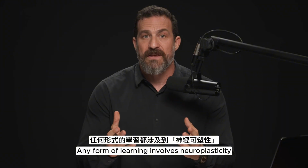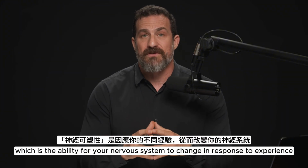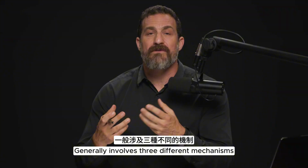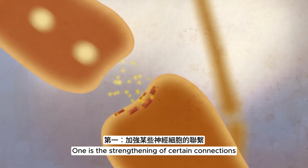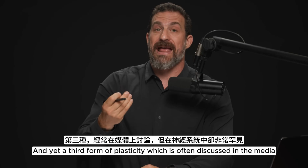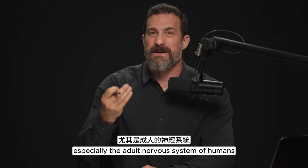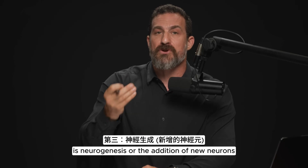Any form of learning involves neuroplasticity, which is the ability for your nervous system to change in response to experience. The change that underlies neuroplasticity at the level of nerve cells generally involves three different mechanisms. One is the strengthening of certain connections. Another form of neuroplasticity is the weakening of connections between neurons. And yet a third form of plasticity, which is often discussed in the media, but is very rare actually in the nervous system, especially the adult nervous system of humans, is neurogenesis, or the addition of new neurons.